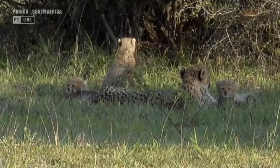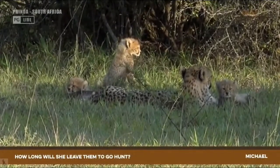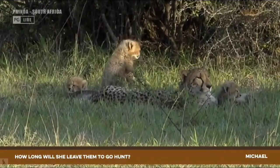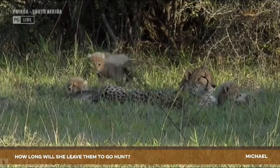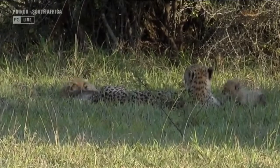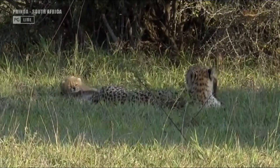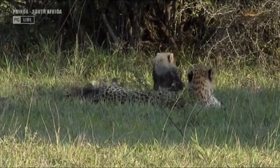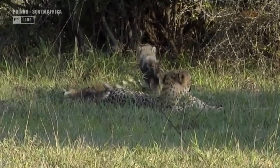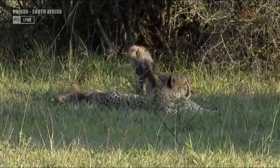Michael, you're asking how long she would leave them to go hunt. So, Michael, it differs, and I guess it also depends on how hungry she is and how desperate she is for food. She'll leave them in a thicket like this or in a nice dense area, and she might even be away for a couple of hours at a time if she can't find anything. But yesterday, for example, I talked to the ranger that witnessed her catching the young impala. She literally just saw the impalas with the youngsters, and she bolted off, caught the impala, and the youngsters were still in view of her and the impalas, and then she just dragged it down into the open clearing where they started feeding. So it really depends on the situation, and every time is a little bit different.